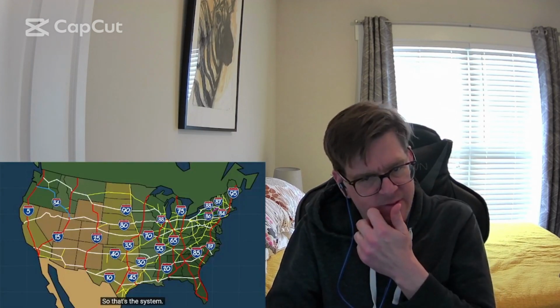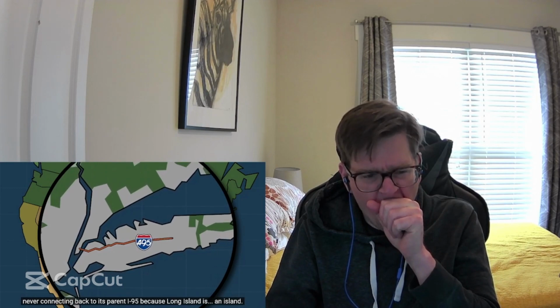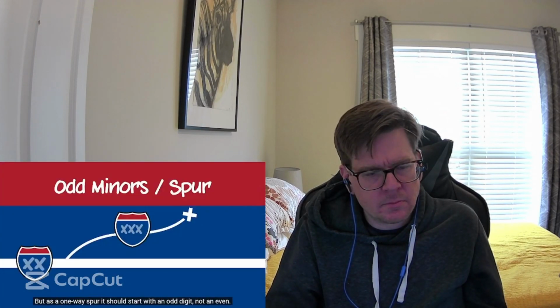So that's the system, but as we've already seen with interstate mediums, anything built over decades is going to acquire exceptions. And taking a little detour to my home interstate, I-495, aka the Long Island Expressway, aka the LIE, don't dare call it the lie or locals will laugh at you. This is the spinal spur of the Long Island fish, never connecting back to its parent I-95 because Long Island is an island. But as a one-way spur, wait, why should it start with an even digit, not an odd, right?